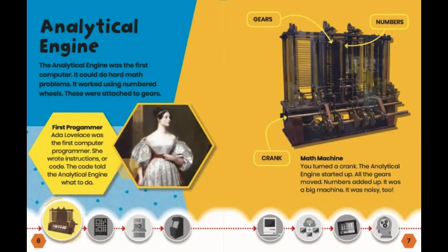Math machine. You turned a crank. The analytical engine started up. All the gears moved. Numbers added up. It was a big machine. It was noisy too. Gears, numbers, crank.